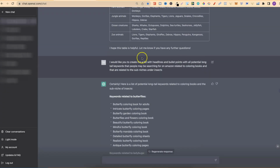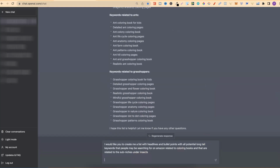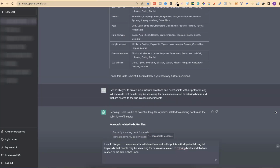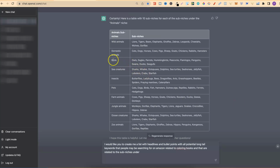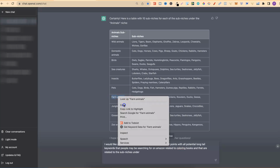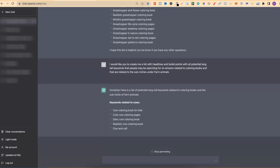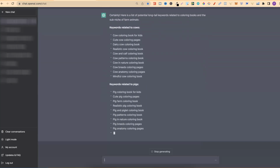Now let's just go ahead and do one more of these so you can see it again. Let's take this, plug that into there, and scroll down to here. Let's take the insects out and scroll up again. So it's not letting me. There we go. Let's go back to here and just do one more. So let's do the sub-niches we could do under birds or sea creatures. So sharks, whales, octopuses, dolphins, sea turtles. I can see people looking for colouring books in these niches, but we could do pets as well, or farm animals. Let's go ahead and do farm animals. So let's take that, go here and do it under farm animals. We're going to click enter and scroll down to the bottom. And now we have lots of different keywords related to farm animals.